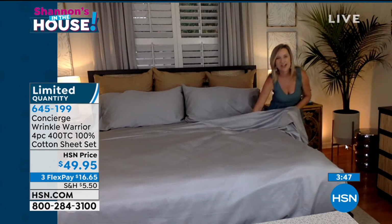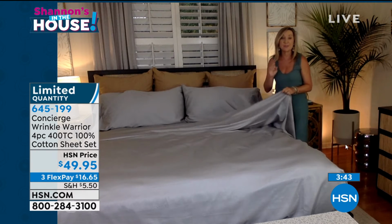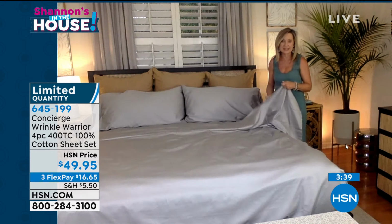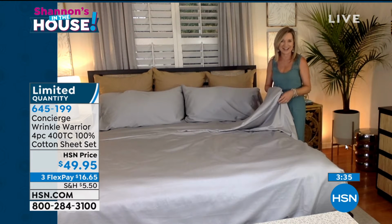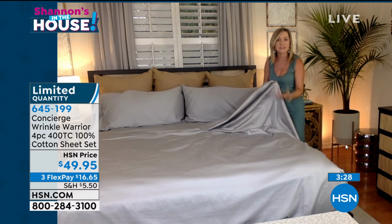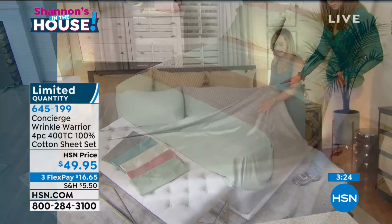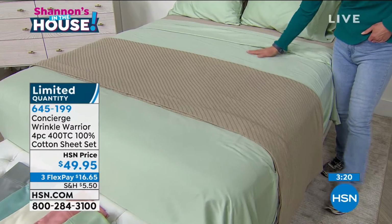Exactly, and you know, we've never done this. So this is really a special buy. It's been on air one other time and we've almost sold out of quantity, if that gives you any idea. I've worked here a long time and I've sold a lot of sheets, especially with Shannon. And you know, we all love our cotton. I think cotton is for this time of year the best sheet because it breathes, it wicks moisture, it's all natural. But at the same time, we've never done a cotton that has wrinkle resistance built into it. And this is what's special about this one.